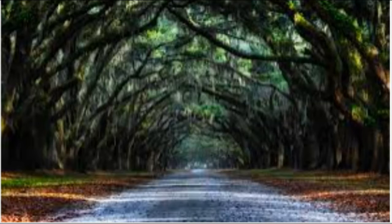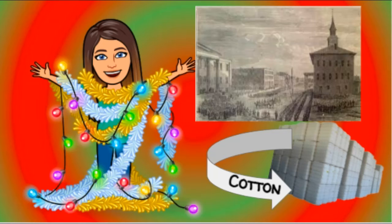When Sherman and his troops arrived in Savannah, the city surrendered on December 21st, 1864. They didn't want the same fate as Atlanta. Sherman sent a telegraph to Lincoln saying they captured Savannah. Merry Christmas. Lincoln was given the city of Savannah and 25,000 bales of cotton for Christmas.